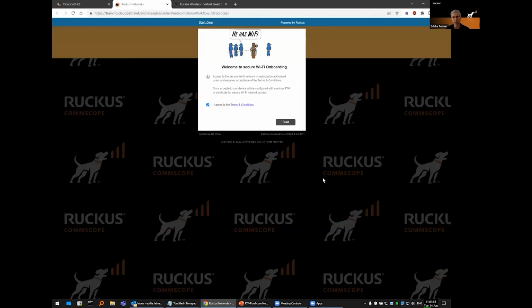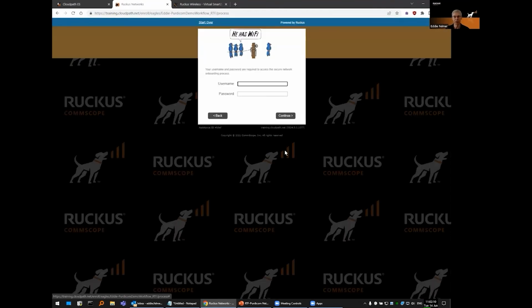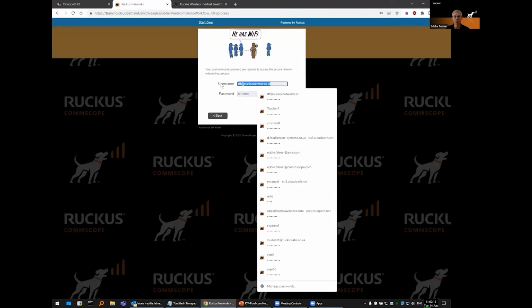So whether I'm connected on my iPhone, my tablet, or whatever it is, I connect to the onboarding Wi-Fi network, and I'm automatically redirected to this captive portal that's hosted on CloudPath. Remember, the first step was to accept some terms and conditions. You can obviously customize these to your heart's content. So I'm going to accept the terms and conditions. Now it's going to ask me to authenticate.